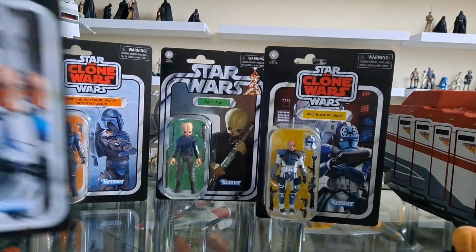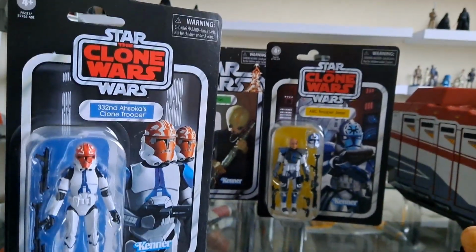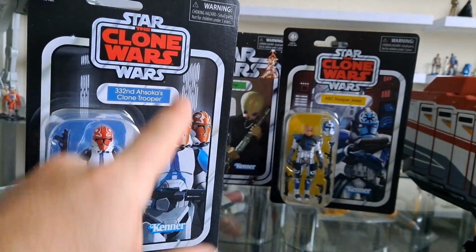Moving on, I'm sick of this card back now. It's a brilliant card back, but I've already kind of covered him. I got a set of 8 of these. I don't know why I got so many. I might give one away or something in the future, but it's the 30th, what am I saying? It's the 332nd Ahsoka's Clone Trooper. Really grown on me, this figure, and the card back is phenomenal.